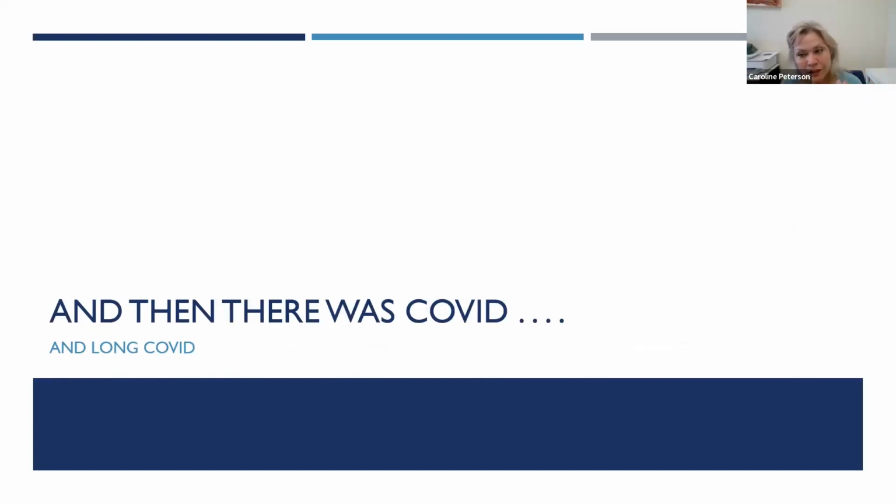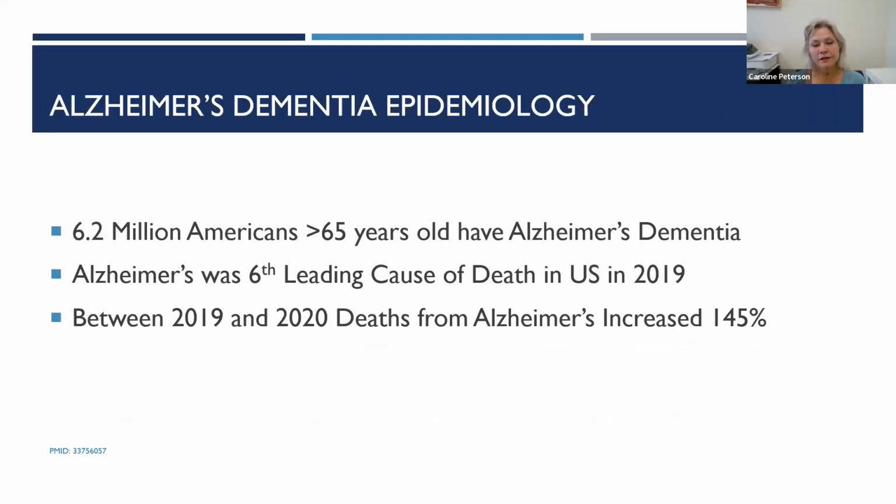So we came up to 2016. We were going down in the prevalence of dementia. And then we had COVID. And then we had long COVID. So in 2019, before COVID, Alzheimer's was the 6th leading cause of death in the United States. Between 2019 and 2020, with COVID, the deaths from Alzheimer's increased 145%. That's a lot.